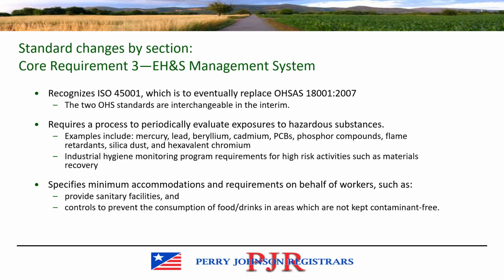Core Requirement 3 houses the EHS requirements at a high level. It recognizes both ISO 45001 and OHSAS 18001 in the interim until that transition period has closed for OHSAS 18001, and then that standard will eclipse. It requires a process to periodically evaluate exposures to hazardous substances, and then additional industrial hygiene monitoring requirements kick in for certain high-risk activities, and those are spelled out in Core Requirement 3, and there are references to the applicable appendix or process requirements found in the standard. This section also specifies the minimum accommodations for workers.